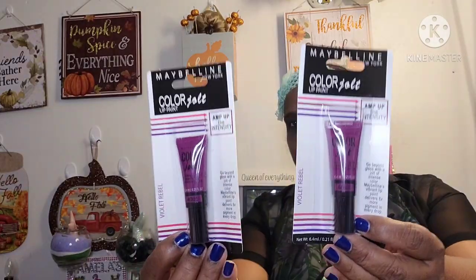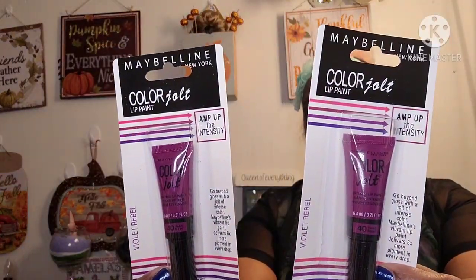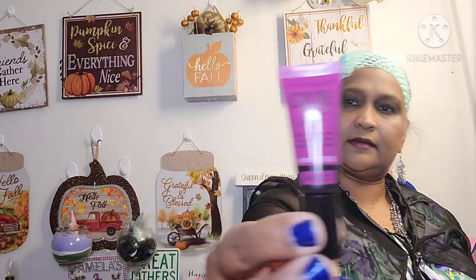And I found new makeup at my Dollar Tree. Maybelline New York Color Jolt Lip Paint in Violet Rebel. Violet Rebel. So I picked up two of those. Now I'm going to open this and show you guys what this looks like. My kind of color, but I can't wear it because I have lipstick on. So this is what it looks like.